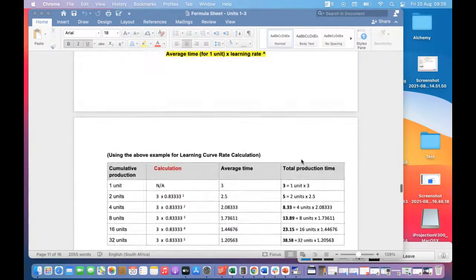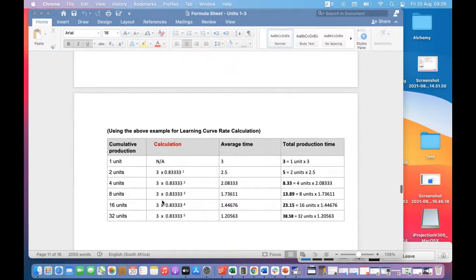Here we go through these illustrations, then you go into your textbook and start practicing. Can you see now we're looking at how many units? Let's say we want to produce 32 units. We know that the average time for 1 unit is 3, based on what we were playing around with at first. We know that our learning rate, which we calculated earlier, is 0.83. Then we're saying to the power 5.